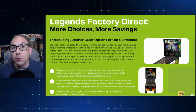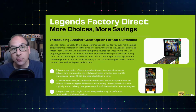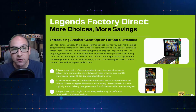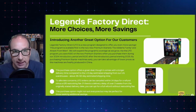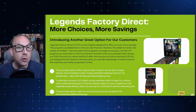Now, along with these new starter machines, AtGames is also rolling out a new program that they call Legends Factory Direct. Basically what this means is that when you order using Legends Factory Direct, instead of your machine being shipped from their US warehouse, which typically takes about a week, maybe a little less, it's going to come directly from their warehouse in China, which could take a lot longer.